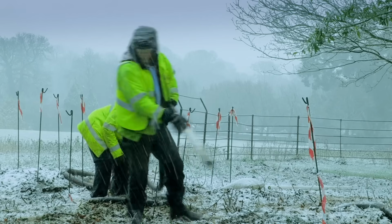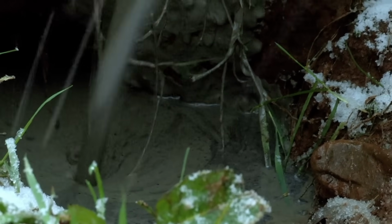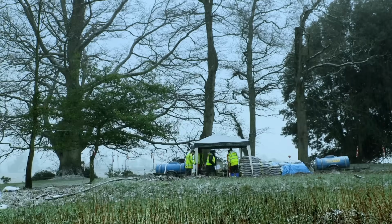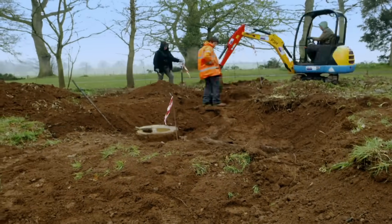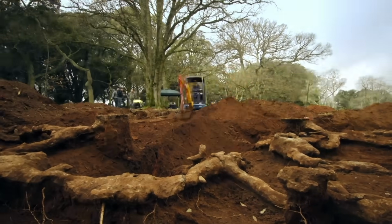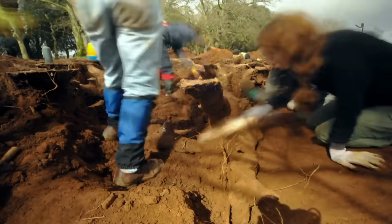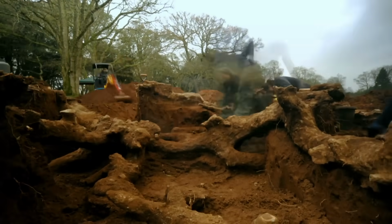Battling one of the worst winters on record, we filled the empty warren with 10 metric tons of liquid concrete and then left it to set. Now in spring, we're beginning the biggest wildlife excavation of its kind ever attempted in Britain. When we've finished, we'll have the most detailed picture ever of the rabbit's secret subterranean world. It's going to take another week to reveal every corner.